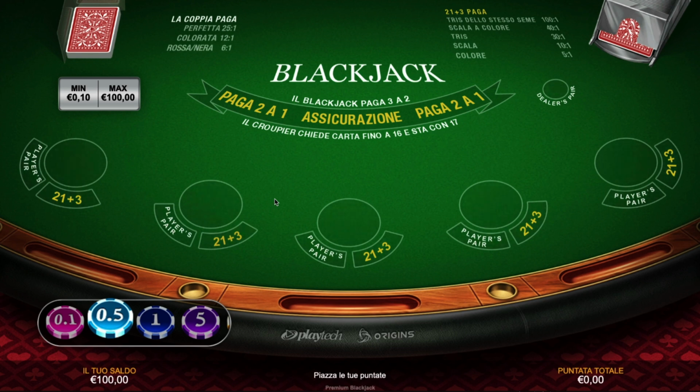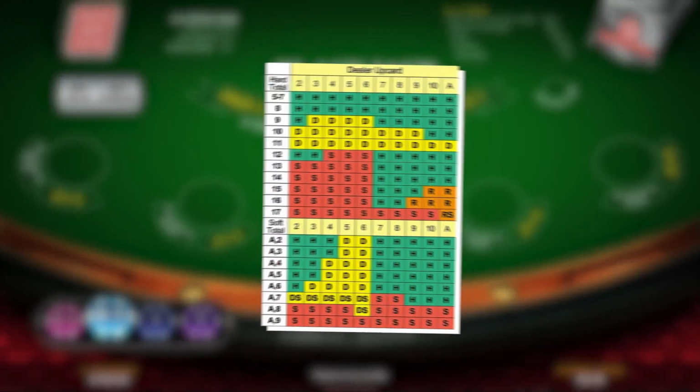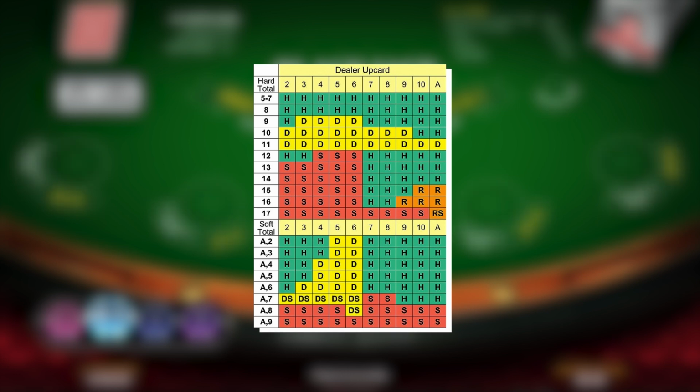Of course, since we're playing blackjack, we'll always follow the basic strategy for deciding whether to hit or stand. If you're not familiar with it, the basic strategy simply involves following this chart, which you can download from the link in the video description at the end of the list of safe casinos.